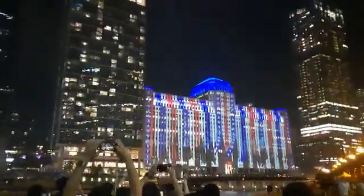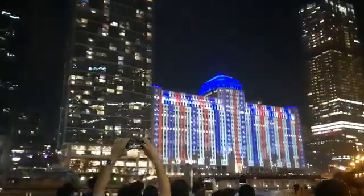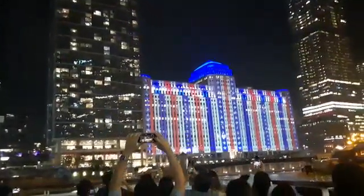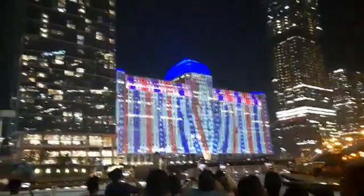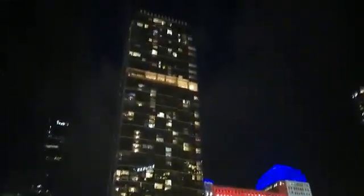On the Mart for Hotel Lifestyle. Art on the Mart is the largest permanent art projection in the world. It's a really cool thing. There's a projector system on the other side of the river that's projecting this art right onto the face of the Merchandise Mart. Super, super cool.